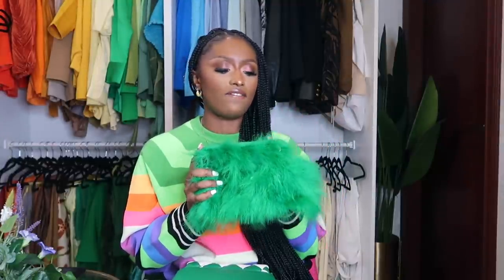And I will also link a few from ASOS that I found. I haven't bought them, but I will link them for other folks if you want to check them out and do a review and talk about them. Because I think it's important for folks to have options. But I really, really love this bag from Mango. Again, it is a statement piece. It's not high quality. The feathers might fall off. Do not at me if the feathers fall off.